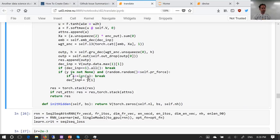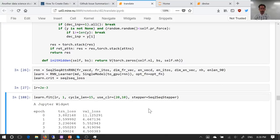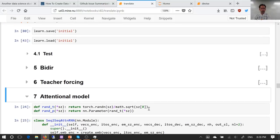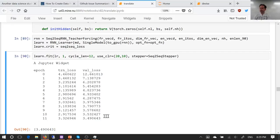We've got teacher forcing. It's not bidirectional. So we can see how this goes, right? You can see, using teacher forcing, we had 3.49.